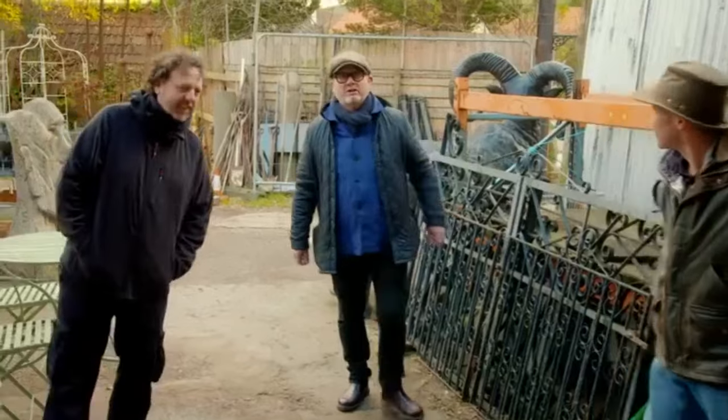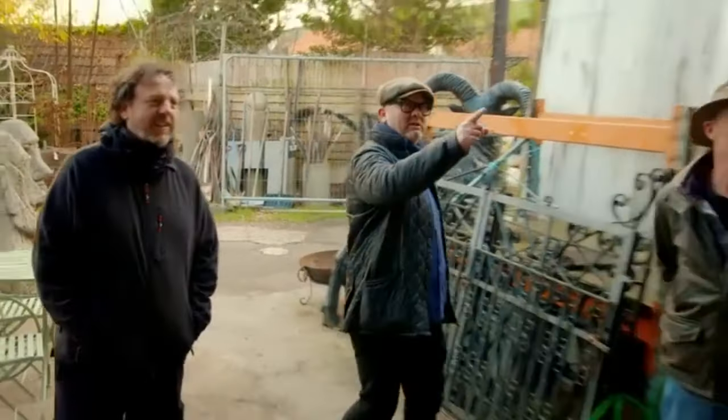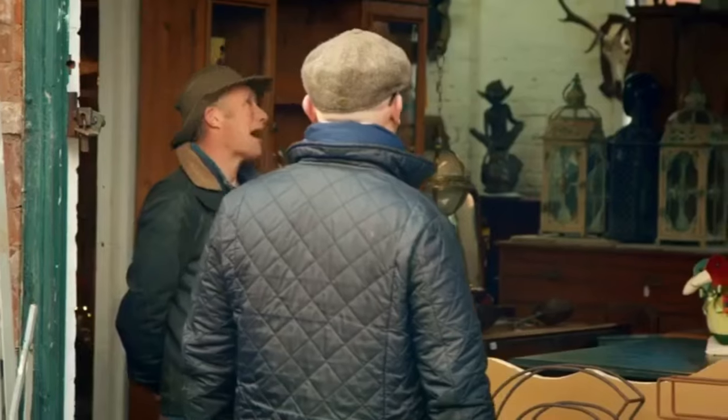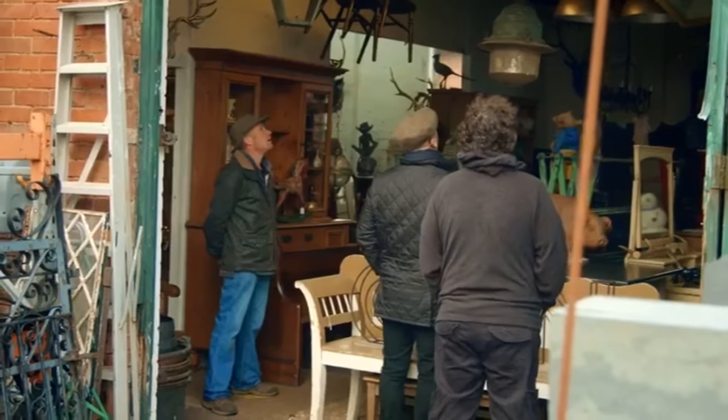I don't want to go too far because there's something already that's catching my attention, which is that. That's a nice old light. I've left the dust on it for you. You purposely not cleaned it for me. Absolutely. That's a belter. I'm not even in the building. And there's this fantastic industrial lamp. It's just got it all.